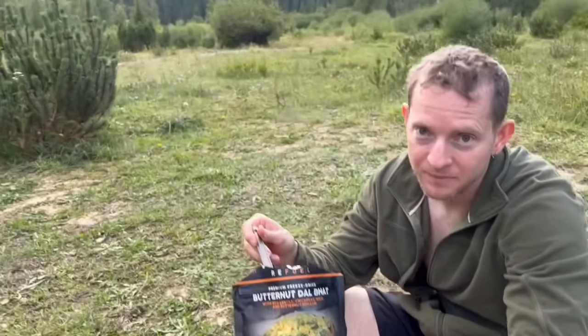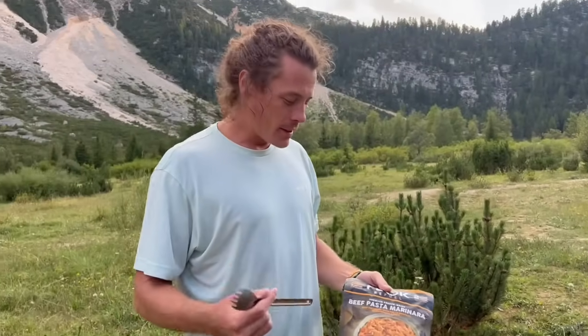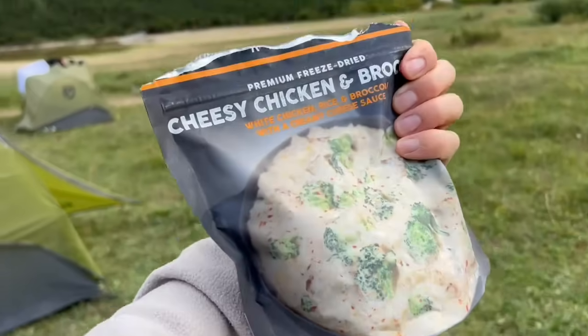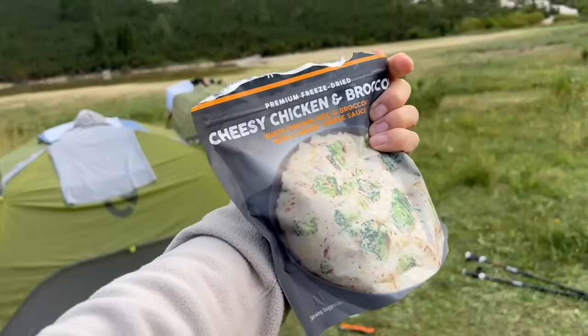Butternut squash. Okay, Zachary? In Italy, only the beef pasta marinara. Yeah, what do we got here? We got cheesy chicken and broccoli.